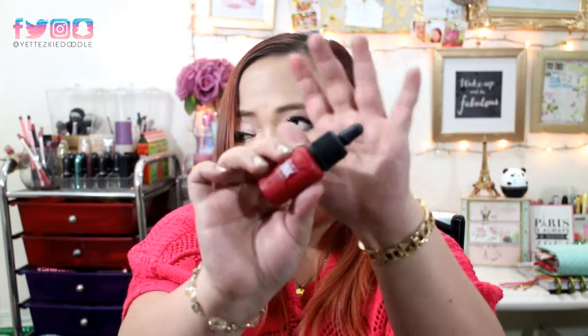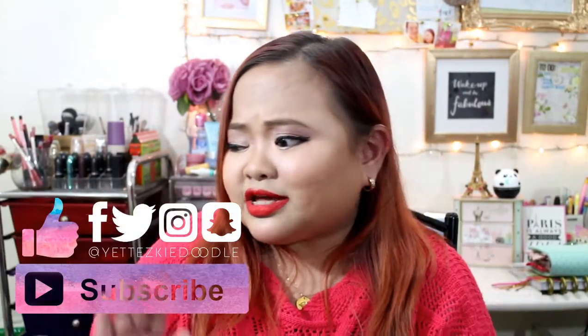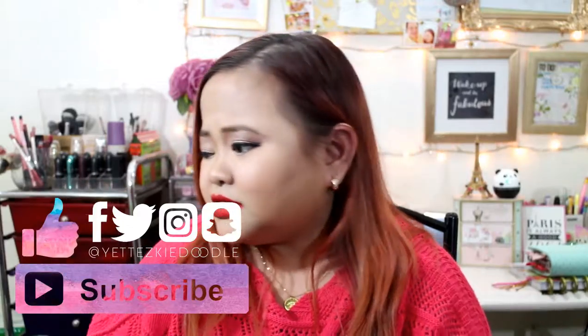This is number 5. So yeah, this is how it looks like. This is my favorite shade. The second one. Diba? Yeah, that's my favorite shade. And again, that is Inked Rose. And then this is the darkest shade that I have. This is number 9. And this is in the shade of Love Sniper Red. I love these. I love Peri's Ink Velvet so much. Mo more pa ako na anin.